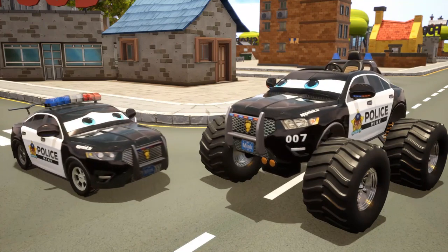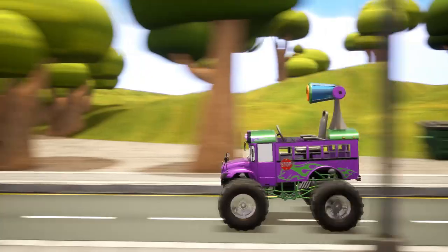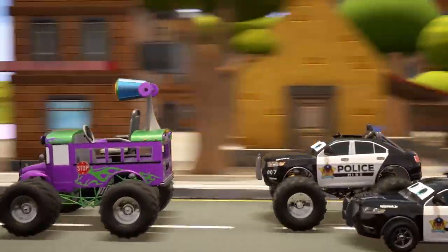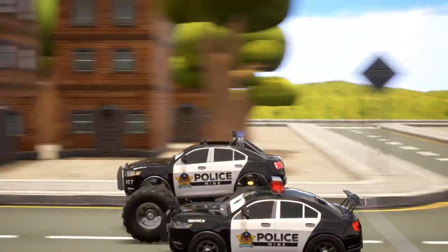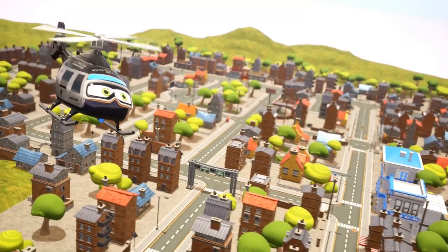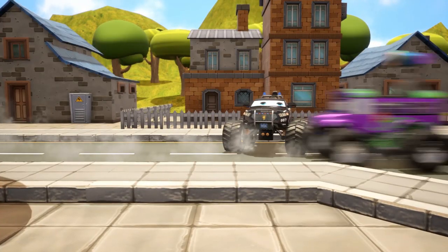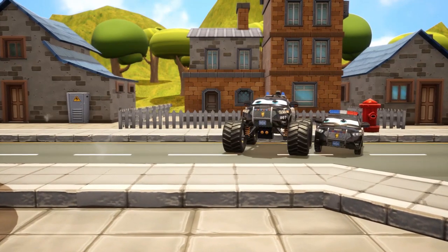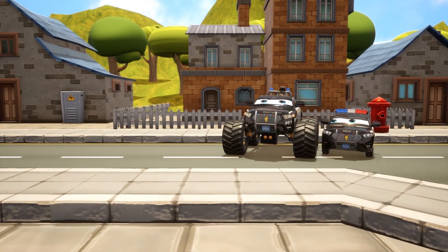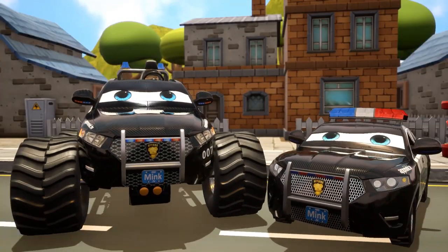What's going on? Maybe we need to get glasses. There he is again. Let's go. This time, there's no escape. How can he vanish like that? Mr. Police Helicopter, do you see Evil Bus? Roger! He's driving full speed towards the edge of town! All three of him? That's it! Evil Bus fooled us by creating holograms. There's no way we can handle this without backup.